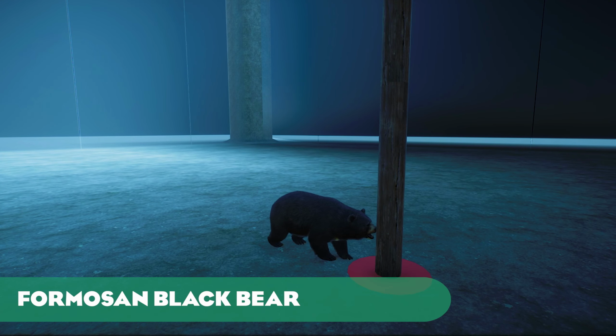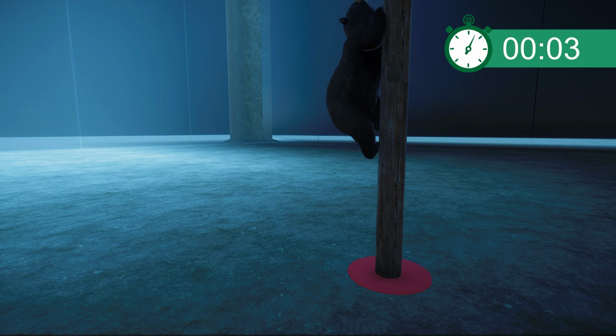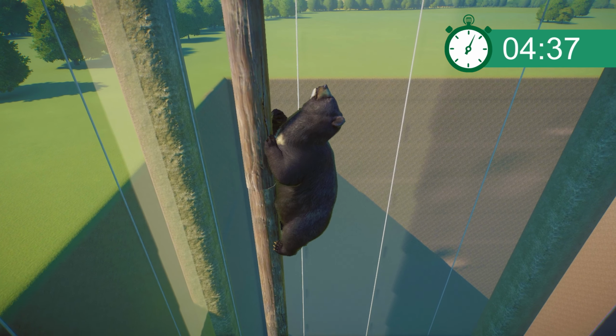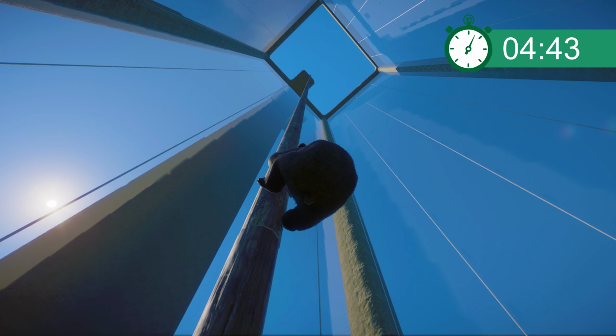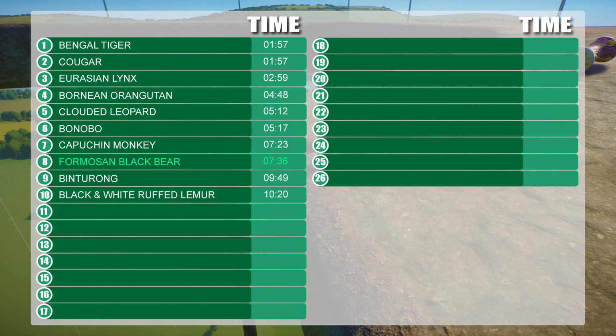Our 10th competitor, the first bear in today's trial, is the Formosan black bear. I'm not so sure how well the big bears are going to compete today. They certainly do climb, but there's a lot of weight behind them. They've got a lot of bulk to pull upwards, so yeah, Formosan here, competing how I thought they would. Little bit slow. Right, how are we doing? 7 minutes 36 seconds, so on the slower end.